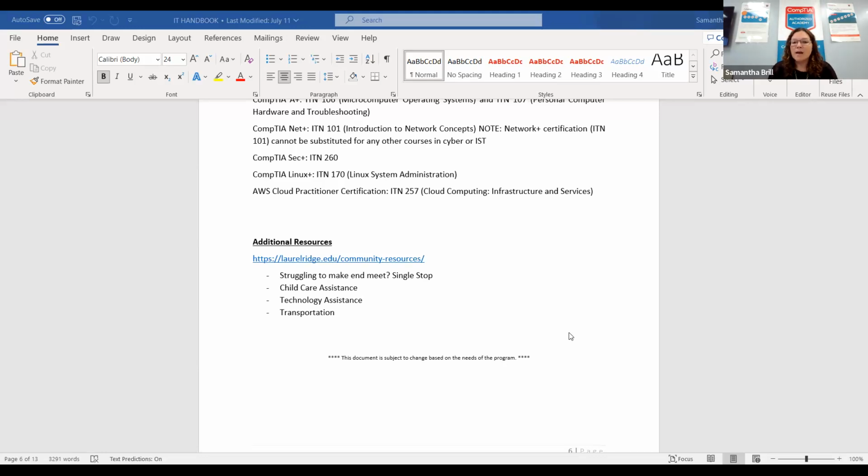I know Single Stop, for example, has paid for gas cards for students to get back and forth to campus. They have also paid for an Uber for some students because their car broke down. They have helped with electrical bills. We have resources to help out with childcare. We have resources to help out with technology. If you need a computer at home, we have laptops available for you to check out to take home. We have internet resources for you to get free internet at home if you don't have it. Again, that transportation resource is available as well. So please just don't stop coming to class. Check out that link for many resources that could help you be successful in class.